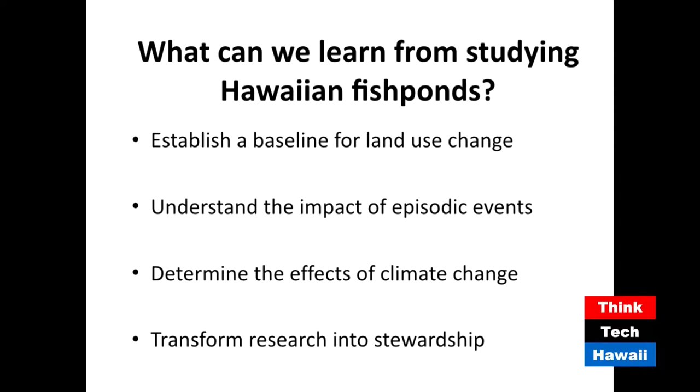Right. Well, so first of all, because fish ponds are at the bottom of our ahupua'a or our watershed, they're really a good baseline for us to kind of take the temperature on how the land has changed, because it all ends up in this area. And then we can also use these constrained areas to understand the impact of episodic events such as storms and hurricanes and also flooding. And we can look at them over longer periods of time then to integrate that and look at the effects of climate change such as El Niños or other kinds of climate modes. And finally, we can take this research and help the fish pond practitioners do better.